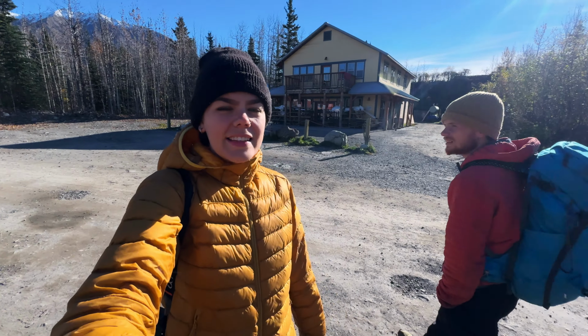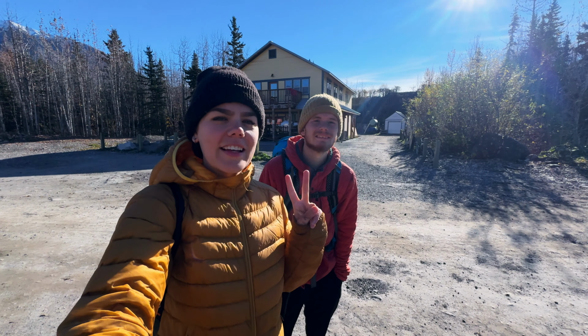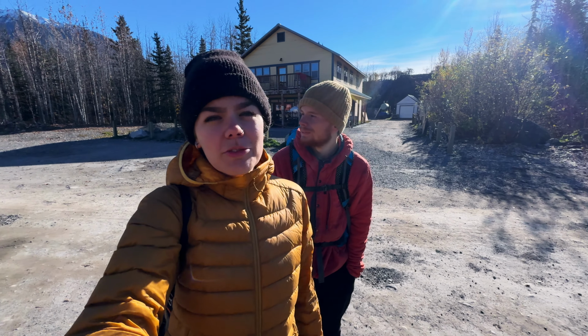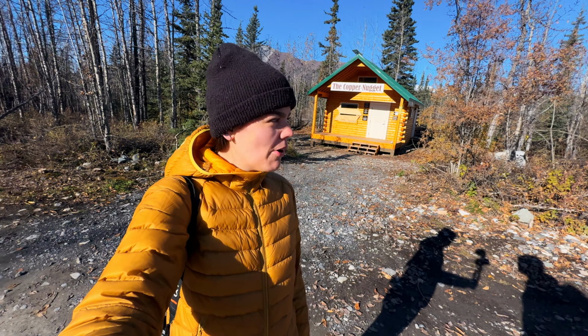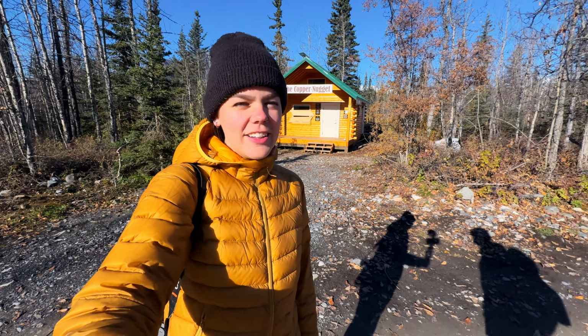So online it said that the potato would be open. Unfortunately it's not. This is the second time we missed out on the potato. We were just in Valdez last week and the potato was closed there as well. We're looking forward to it because we heard it's pretty good. So if you come when it's open, definitely give it a try. We're having pretty low hopes that anything's gonna be open when we get to McCarthy, but I guess we'll find out when we get there.